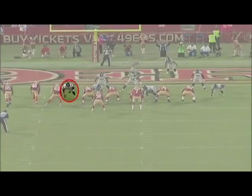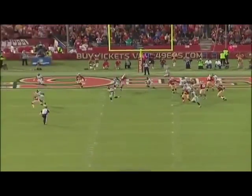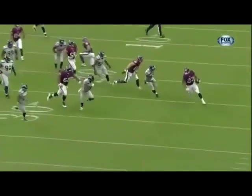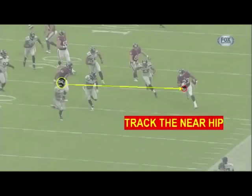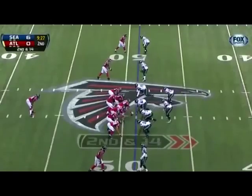Here's a good look at number 79, a D lineman, tracking number 7. Number 29 is tracking the near hip using the boundary as leverage as he makes a sideline tackle. We are a shoulder tackling team.